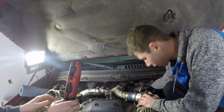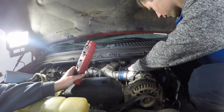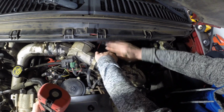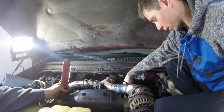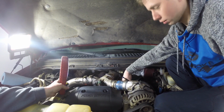In case y'all can't see what he's working with back there, got a flashlight here. It's a flashlight. Flashlight, I'm sorry. They're hidden. Oh, they're covered in oil. That's what diesels do. Well, actually, most Fords. You still have the original couplers and everything.